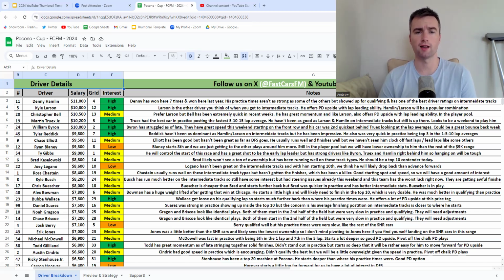And then you have Reddick. Reddick hasn't been as dominant as Hamlin and Larson on the intermediate tracks, but he's been very, very impressive. He's been very consistent, getting good finishes, clocking out fast laps, running towards the front of the field. He's also pretty quick in practice this weekend. He was top three in the 1, 5, and 10 lap average. So I really like those Toyotas. So if I can try to get Reddick, Truex, and Hamlin in my lineups, some combination of those drivers, those are the builds I'm kind of leaning towards as far as my lap leaders, my dominators go.